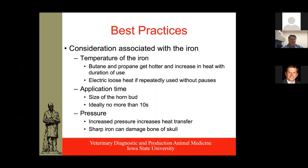Application time, the size of the horn bud is important. So our recommendations are disbudding kids as young as possible. As soon as the horn bud is visible, the longer we wait, the bigger the bud becomes, the longer the duration we have to use the iron. My preference would certainly be to see shorter than the 14-day average that Natalie described on the dairy goat side. In many of our recommendations, we don't provide a specific age because we think that is impacted by several variable issues that I'll show you in the next slide. But our recommendation is as soon as we can see a horn bud, then we're going to start moving towards getting those disbudded.